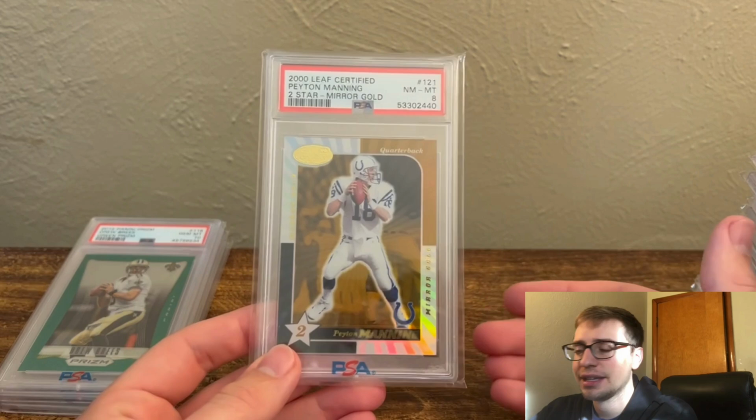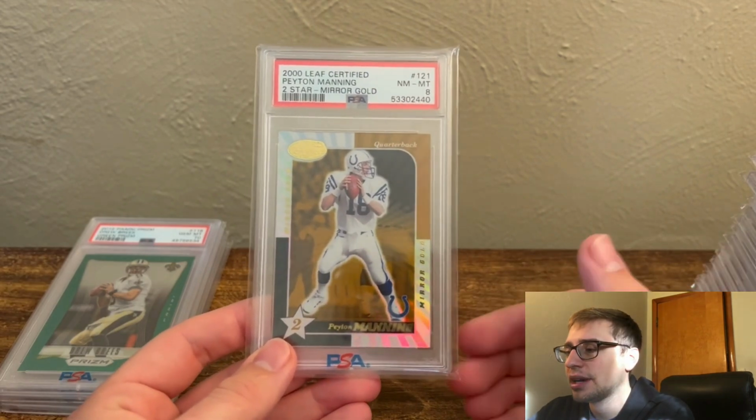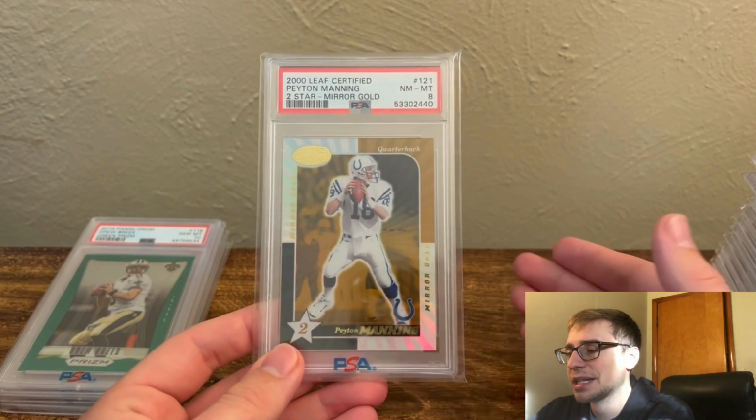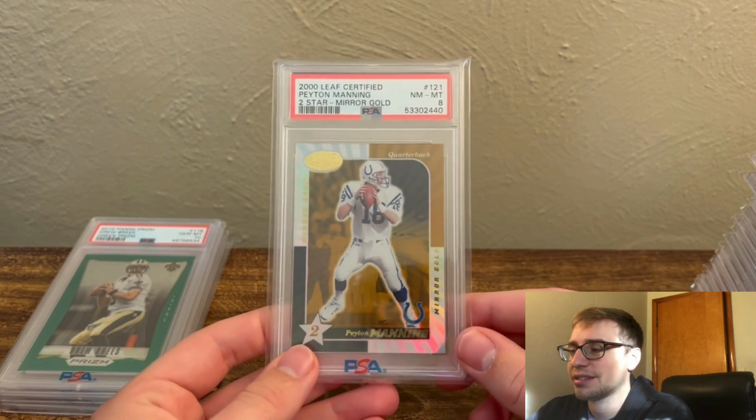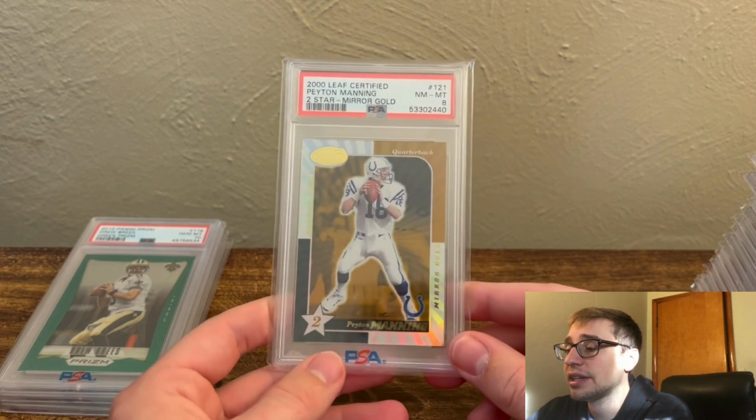I had a friend reach out to me, because I asked him; I knew he was letting go of a few cards, Peyton Manning specifically. And this was one that I knew he had, so I was like, hey, if you let go of this one, let me know. Thankfully, he did reach out.